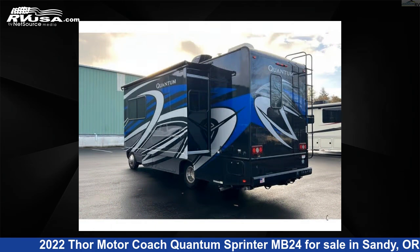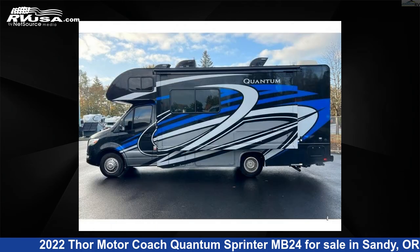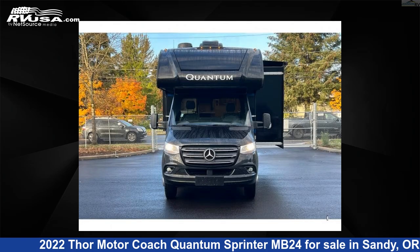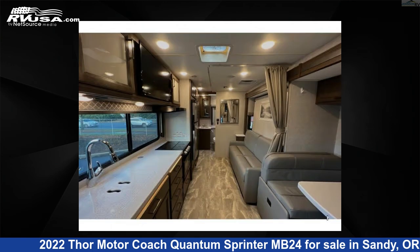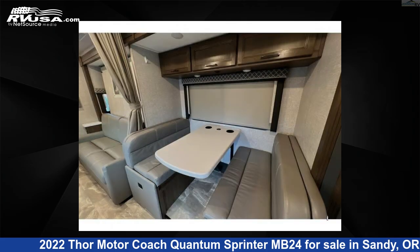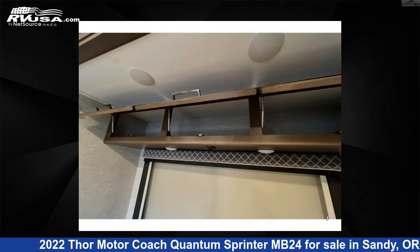This used Thor motor coach is 25 feet 0 inches in length and features sleeps 4, slide-out, and 30 gallons fresh water capacity. The floor plan layout of this Class C features bunk over cab, Murphy bed, rear bath. This 2022 Thor Motor Coach Quantum Sprinter MB24 is built on a Mercedes-Benz Sprinter chassis.